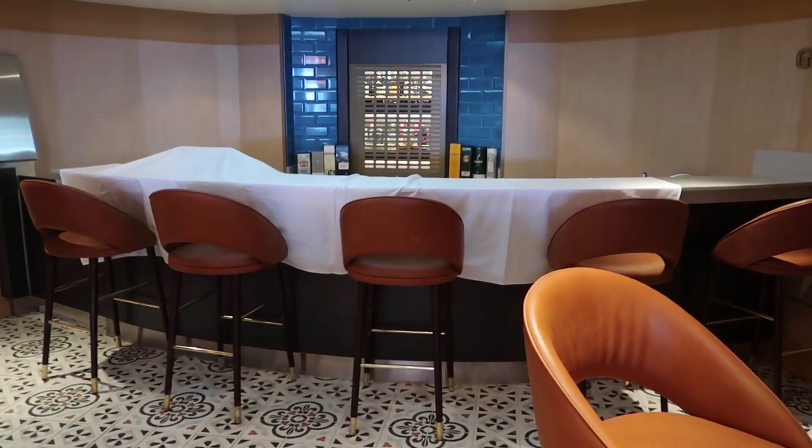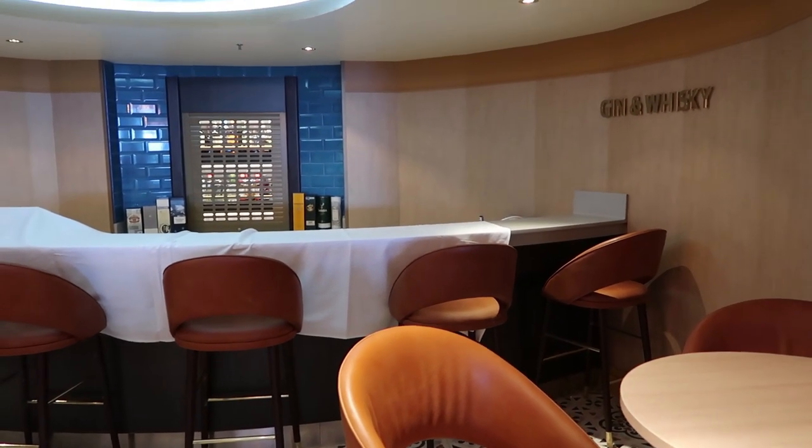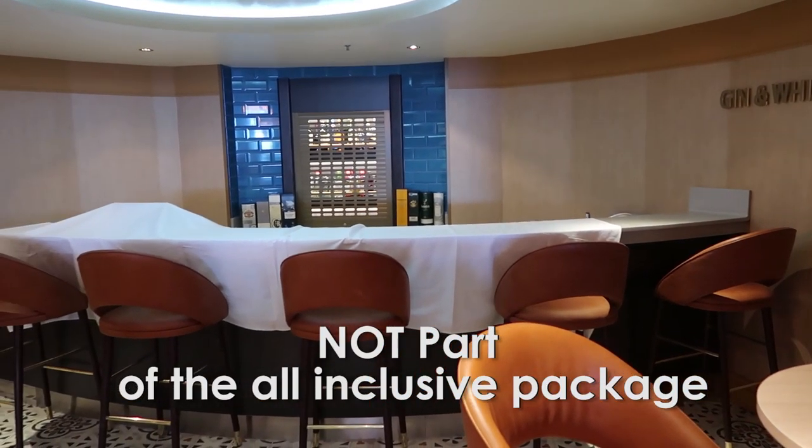In the Squid and Anchor, you've got the main bar where all the all-inclusive drinks are included. And then they've got the speciality bar, that's the gin and whiskey bar, and some of these are on the premium menu.